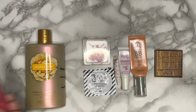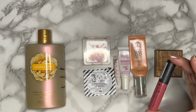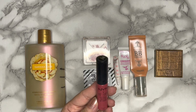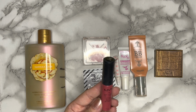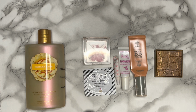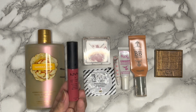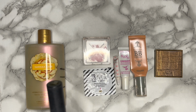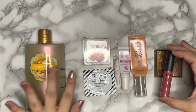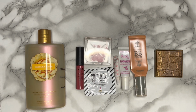Oh, one more product I would like to add into this year's Ghost of Christmas Present Project Pan, and this is the NYX Soft Matte Lip Cream. This one, I worked on this in this year's Graveyard Project Pan. So this will be part of the Ghost of Christmas Present Project Pan. So that means I actually have 8 products.